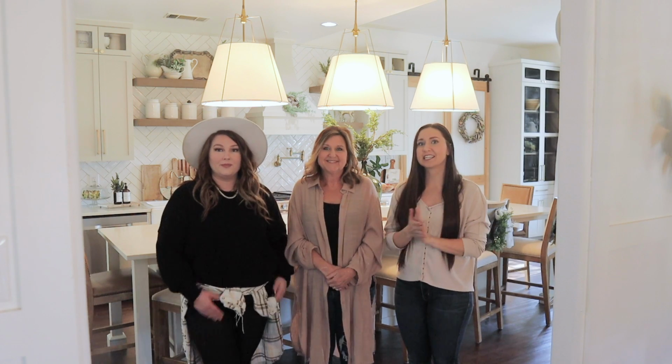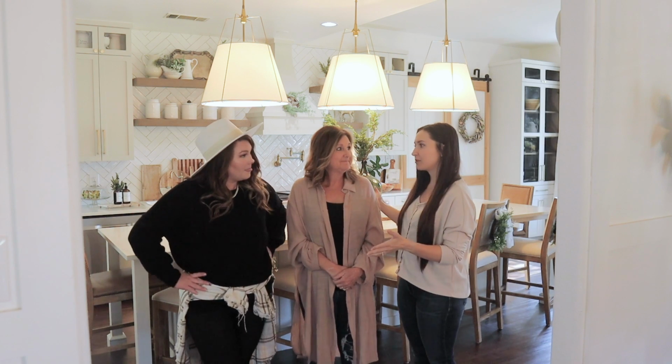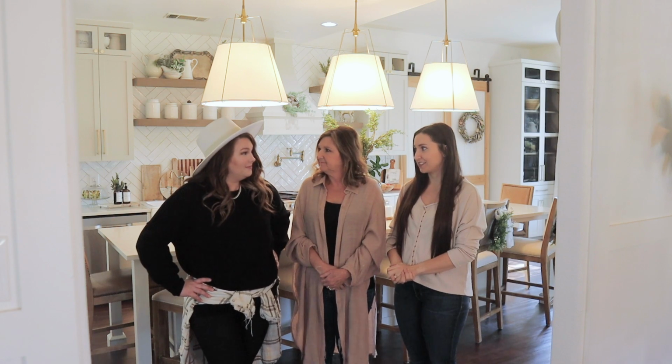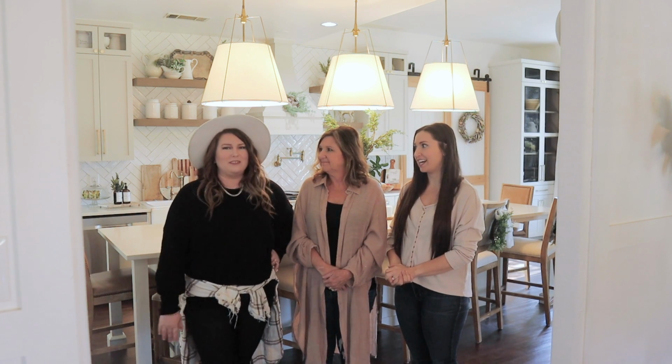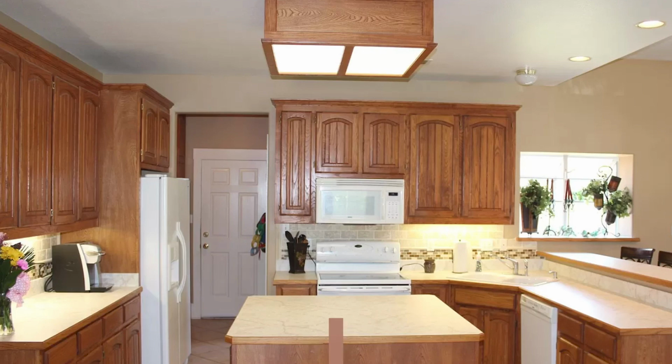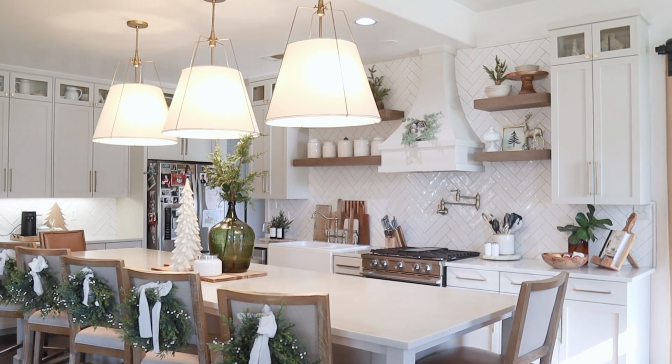We are in the kitchen. This is definitely the most dramatic transformation that you made in your home since you renovated. Don't you agree? Renovated from top to bottom, from the beginning. Yes, absolutely. But this was probably the simplest room in your last Christmas home tour. What'd y'all call it? The simple Christmas. People are like, oh, I can relate.